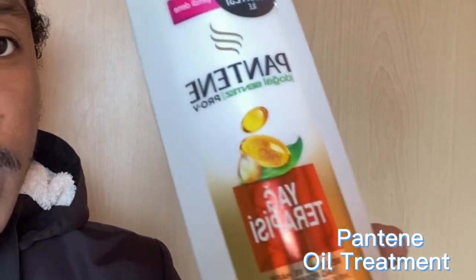For the conditioner that I use, this Pantene. It's really good. I think it's a leave-in conditioner. And yeah.